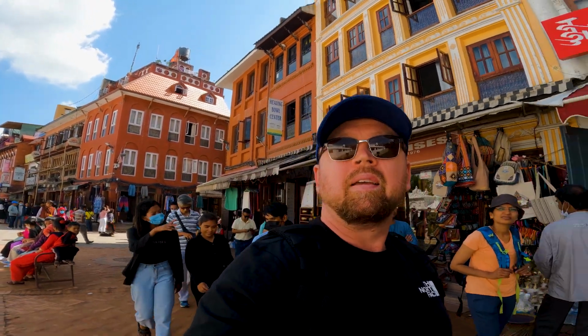Alrighty, so we're inside. Entrance fee was 400 rupees. There's actually a fair bit of history attached to it, as you would expect. Said it was founded around 500 BC.